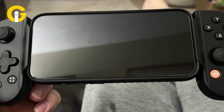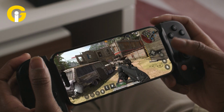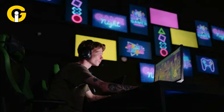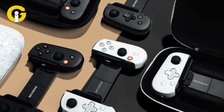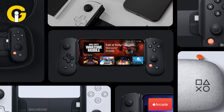Backbone 1st generation. Compatible with iOS devices iPhone 13 or later, sleek and compact design with detachable phone clip, 20-hour battery life with lightning charging. Supports cloud gaming and streaming services. Exclusive features with Backbone app. The Backbone 1st generation is a sleek and compact controller designed specifically for iOS devices, offering a seamless gaming experience with its detachable phone clip and exclusive features.